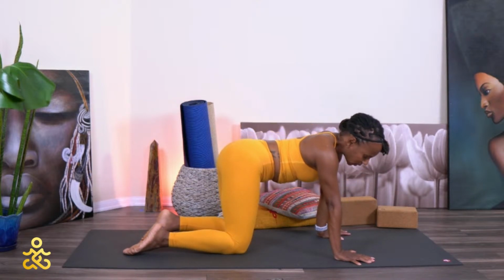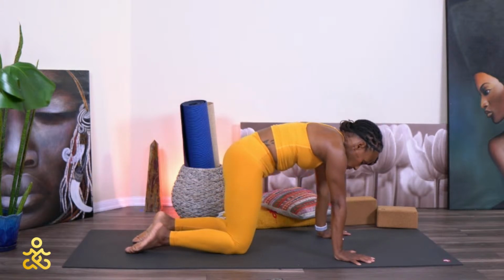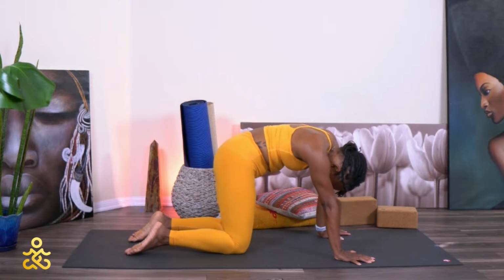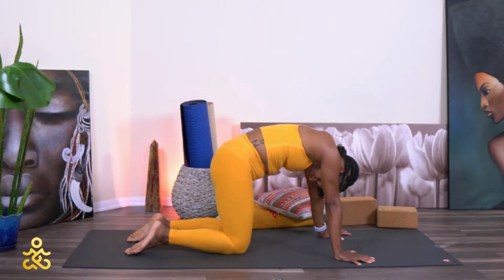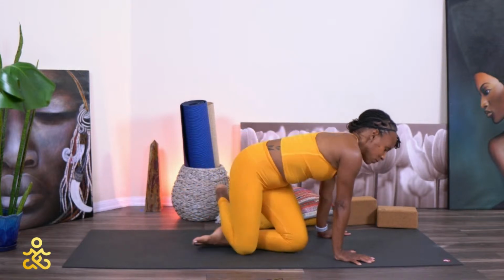And back to lifted head and hips. And then exhale to round. And then just rock side to side. Come back to steady. Find a neutral spine and come into a seat.